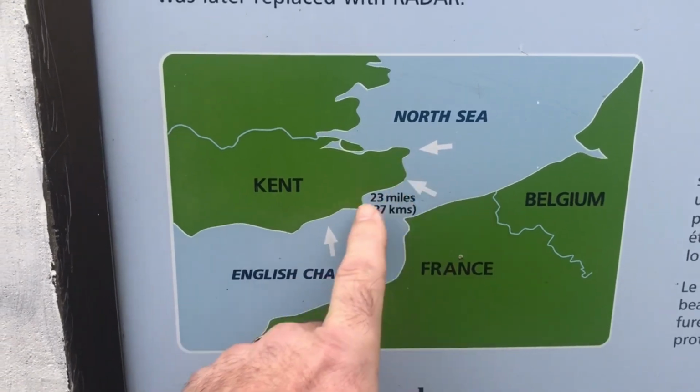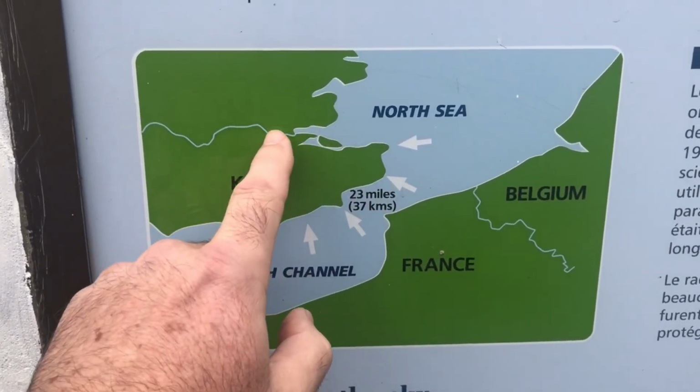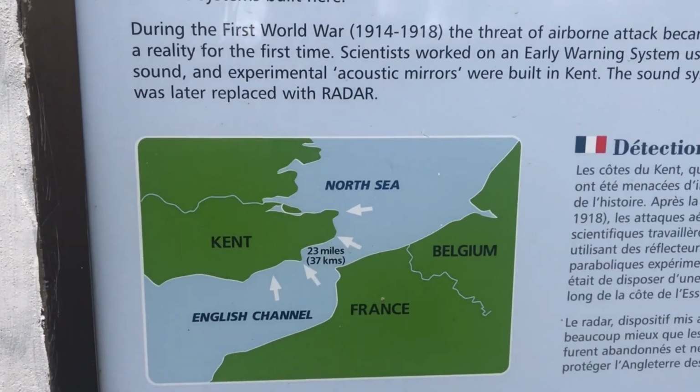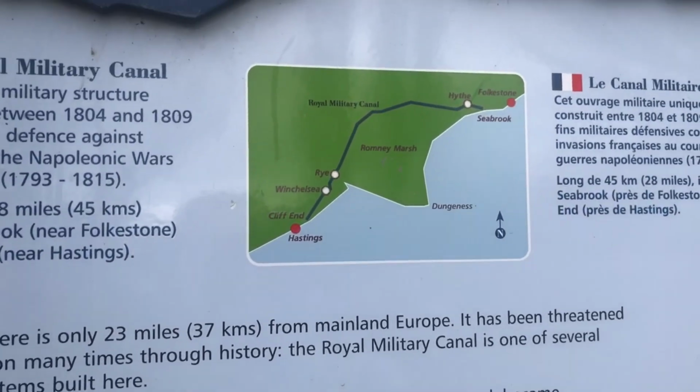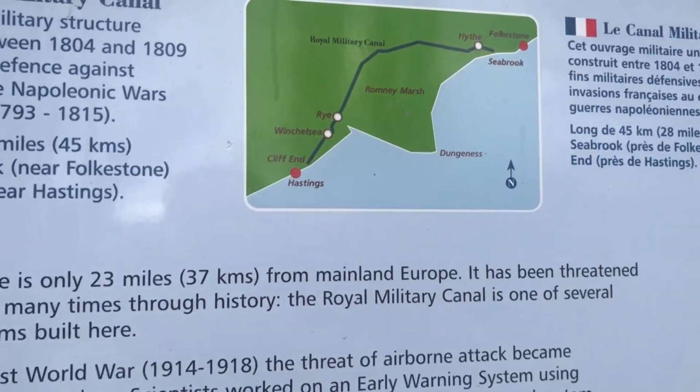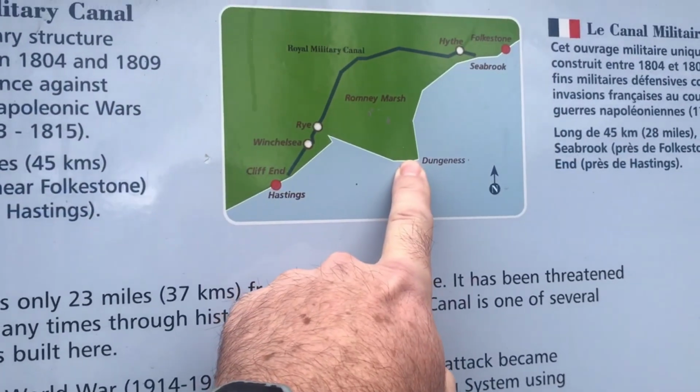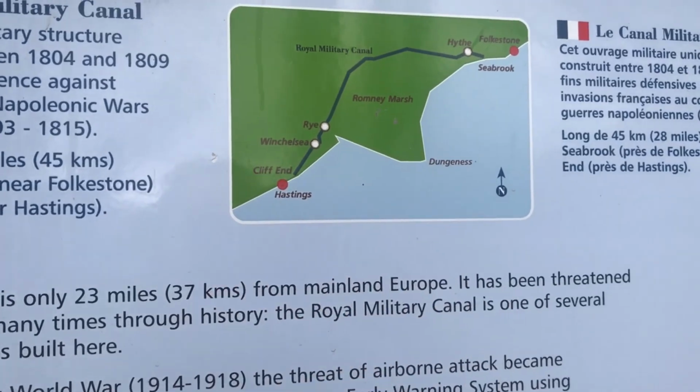So this was a real defensive line. London's up here. So this is the real first defence of Britain, and that's where we are at the moment, that little pointy bit. That's Dungeness, where we were the other day, where the power station and the lighthouse are.